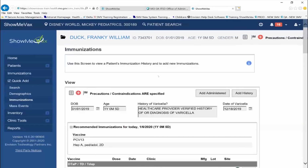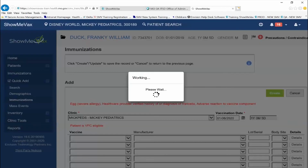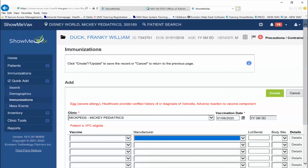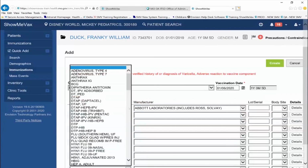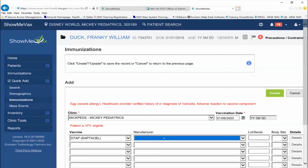For those immunizations given at your pharmacy location, then you would click on Add Administered. For the vaccination date, anytime you double click, it will add the current date. Otherwise, you can either manually enter it or you can use the calendar next to it as well. So you can choose your vaccine here that was given. And then if you hit the tab button, it will update the manufacturer field.